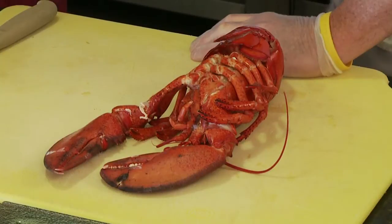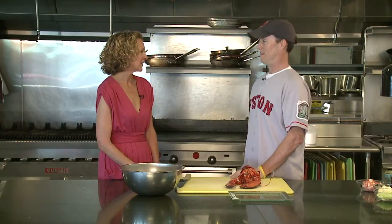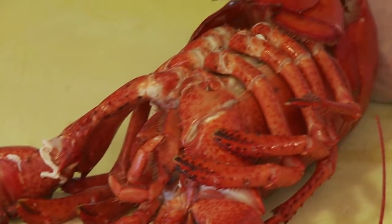Well, tell me what you're going to cook today. I am making the world famous lobster roll, Fenway Park's famous lobster roll. Okay, Fenway Park used to be famous for its hot dogs. And it still is, but the lobster roll is sneaking up and it's going to take it. How did the lobster roll take over the Fenway Frank?